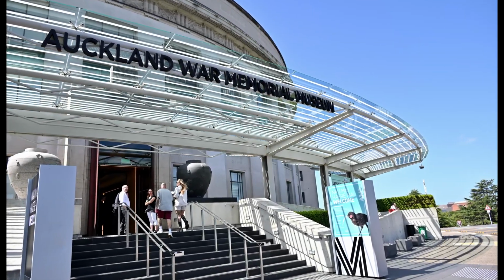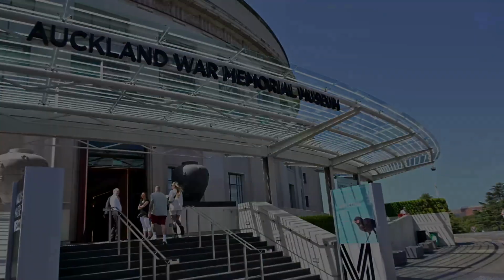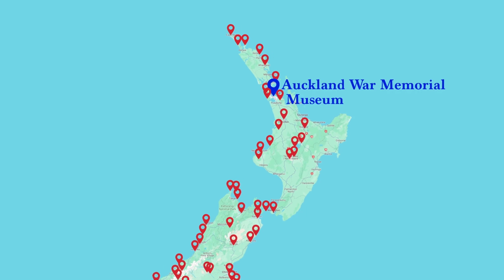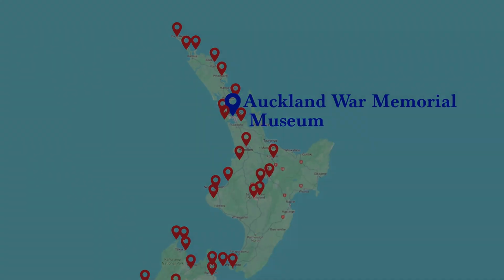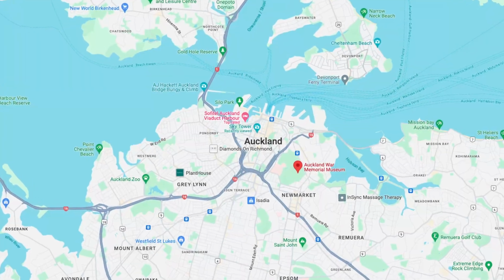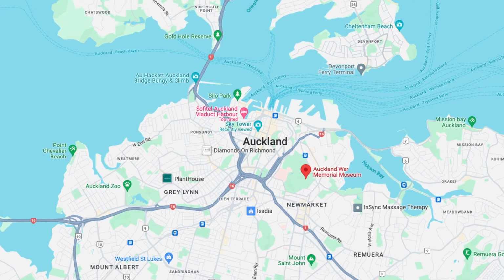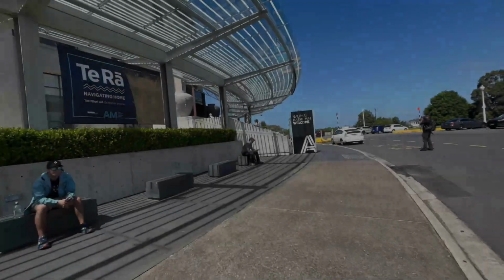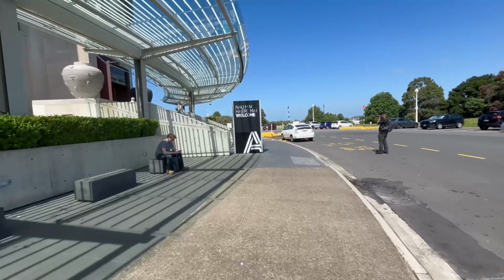Auckland War Memorial Museum, in Māori language Tāmaki Paenga Hira, is one of New Zealand's most important museums and war memorials. Located in Auckland Domain near Auckland Central Business District, the museum stands on the remains of a dormant volcano.